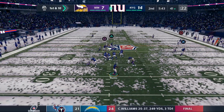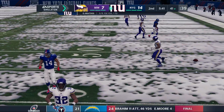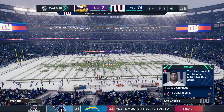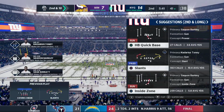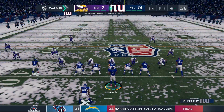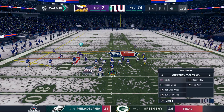On 1st down, he'll drop to throw. Oh, the ball comes out on the hit, but they'll say it's incomplete. They've given up a few first downs on this drive, but getting the incompletion there, that should give them something to build on and maybe turn the tide. Here now is 2nd and 10, again from the 41.